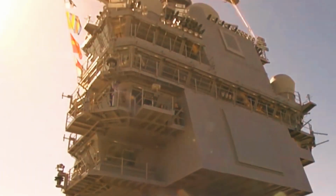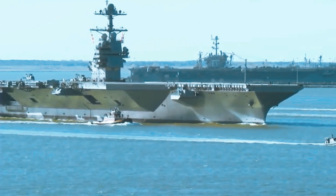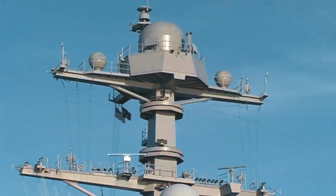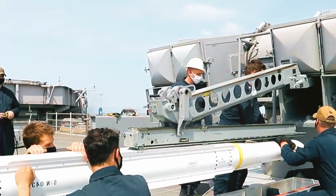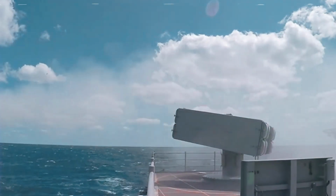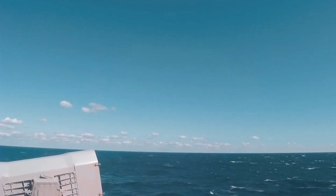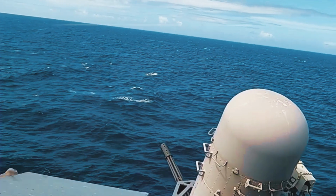Factors such as project complexity, skilled labor shortages, and incorporation of lessons learned from the USS Gerald R. Ford contribute to extended timelines. The Navy prioritizes quality over speed, implementing continuous improvements even if it means delays, ensuring each new carrier surpasses its predecessor in performance and reliability.